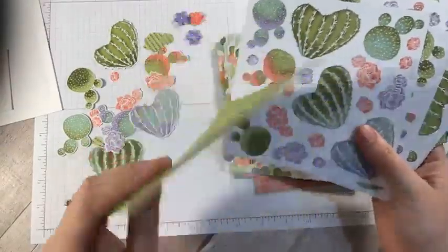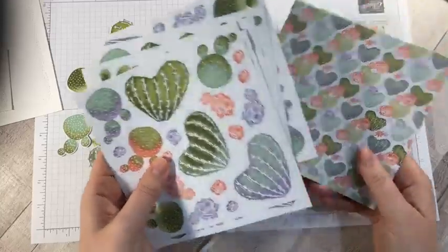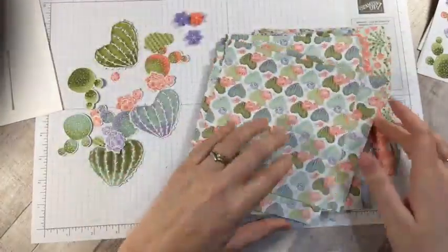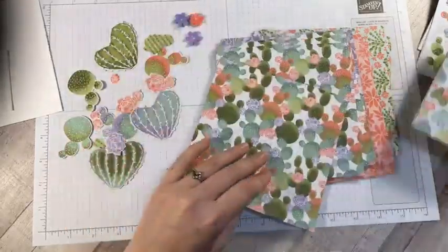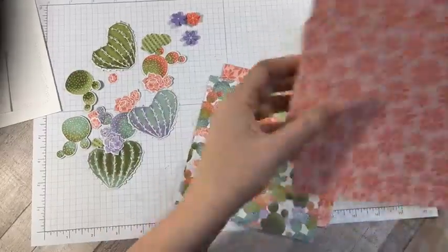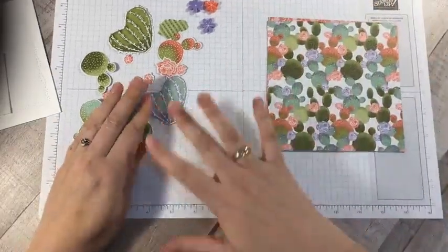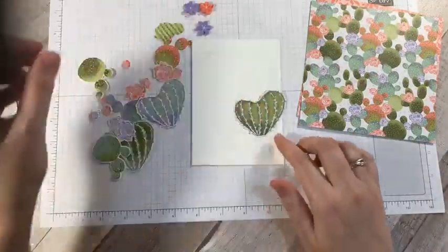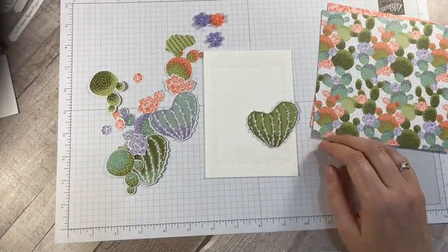So as much as I love that background there, I can't bear to cut into it because I want all these elements to use. So I'm going to skip over that, and I'm going to use some papers, maybe like this one or something. Maybe that one as well. And I just thought I could use some of these elements, put something on this background and use one of these sentiments. So just a card to say hello.